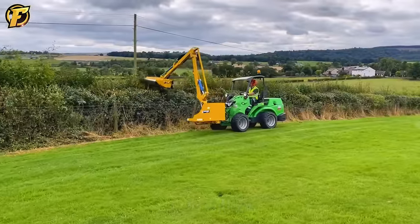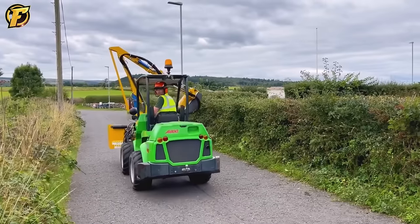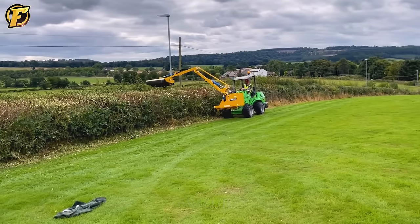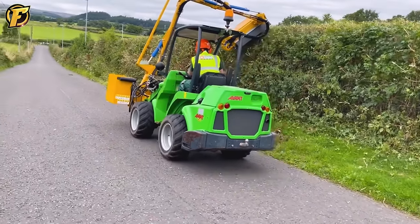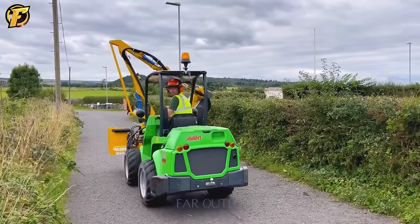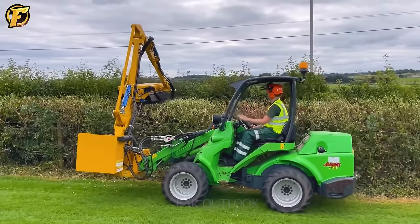The Avant 750 hedge trimmer and Bomford Robin 4.3 are impressive at cutting and maintaining hedges and vegetation. The Avant 750, with its flexible design, allows you to reach hard-to-reach areas in urban landscapes with ease. In addition, the Bomford Robin 4.3 is equipped with high-quality cutting blades to help you trim effectively and impressively. The combination of the Avant 750 and Bomford Robin 4.3 delivers incredible results for landscape cleaning and maintenance, making it easy to clear overgrown bushes and shrubs.